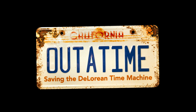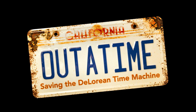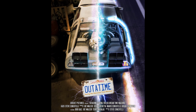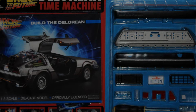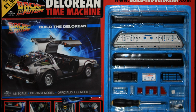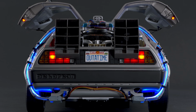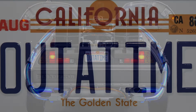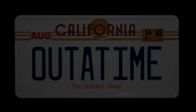Celebrity Machines makes a few different versions of the out-of-time license plate, including the distressed version that was created exclusively for the Out of Time: Saving the DeLorean Time Machine documentary. In 2017, Eaglemoss, the company responsible for the most accurate DeLorean time machine model ever released, included an interesting tin version of the out-of-time plate as an added bonus, along with issue 10 for those who had a subscription.